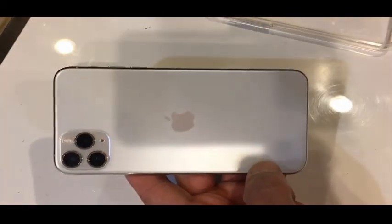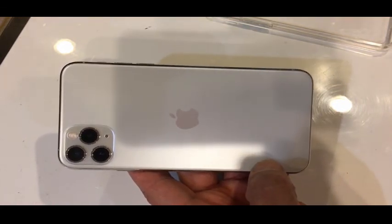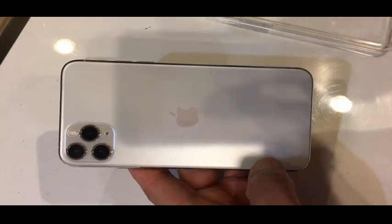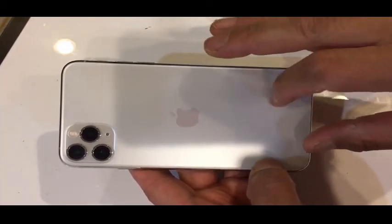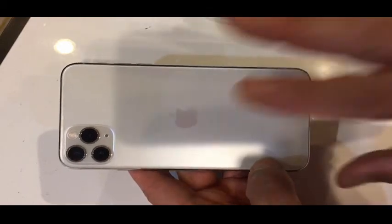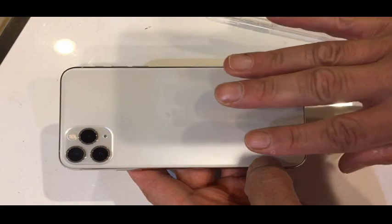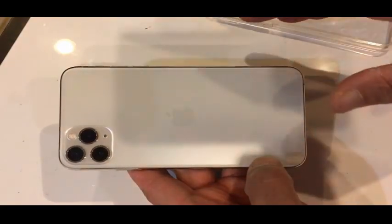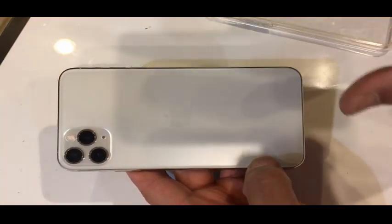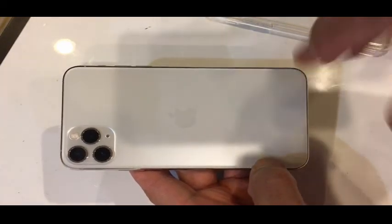According to what I read on the internet, there's an Apple battery smart case coming out for this phone, and I'm waiting for that because I had it for the iPhone XS Max. Thought it was a gimmick. I bought it. It was used. I bought it from B&H for about $85, $90.